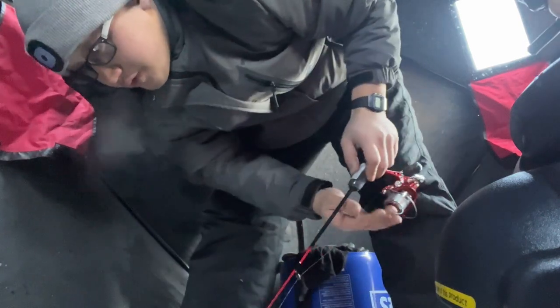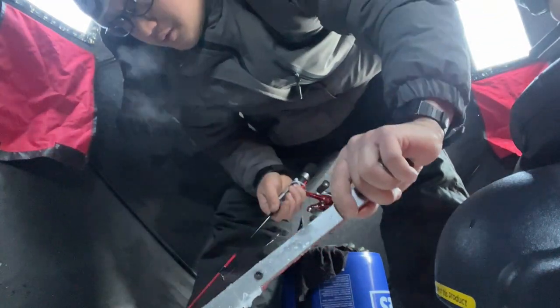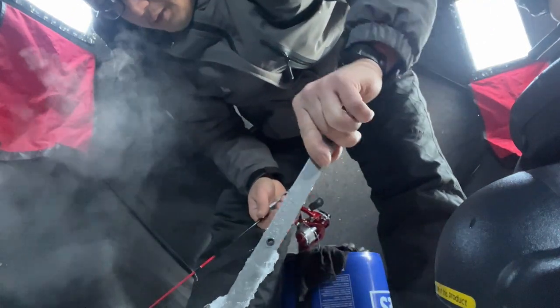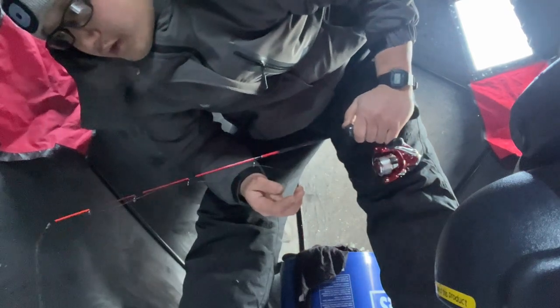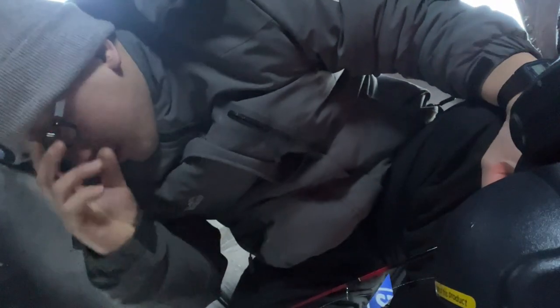Yeah, there's a bunch over here, dude. Clear up some of this ice so I can see better. Oh shit. There we go. Yeah, we got a whole school right here. They're not deep. They're not far down there. They're all tackling my bait right now, guys.